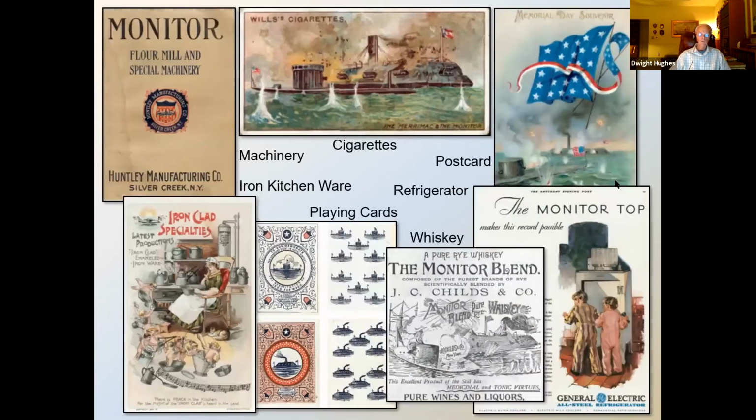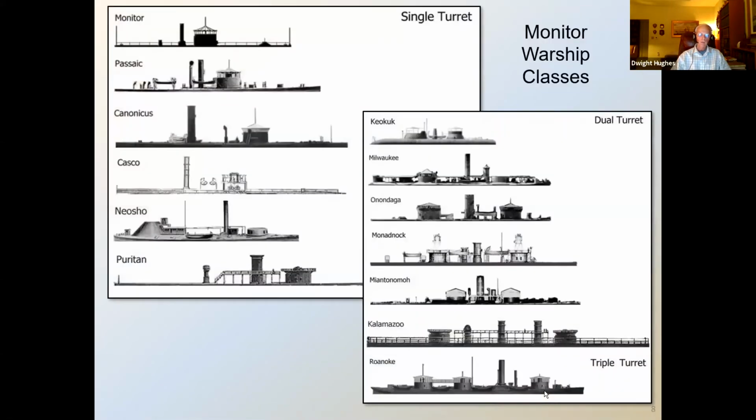Monitor would become a cultural icon of American industrial strength and ingenuity in advertisements for everything from whiskey to refrigerators. She embodied social and institutional as well as industrial revolutions. But this would be largely a symbolic role, which would far outshine her actual accomplishments beyond a single engagement in a specific set of circumstances.